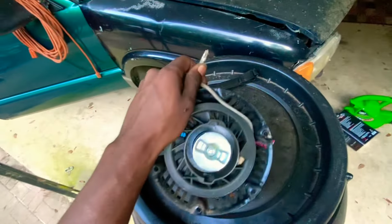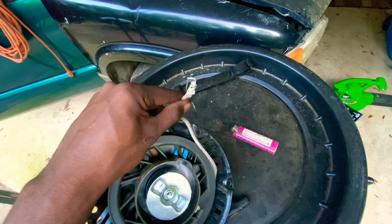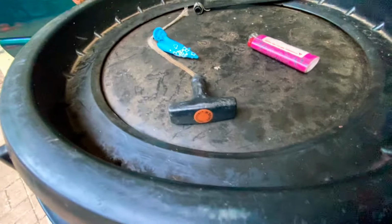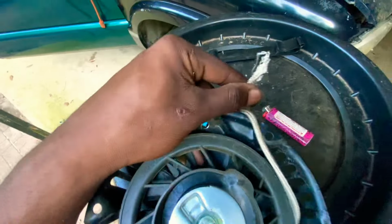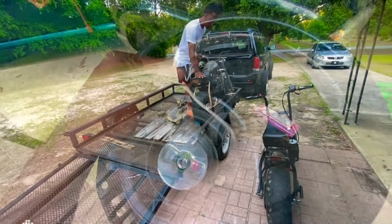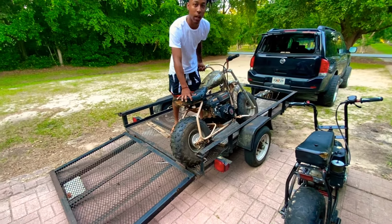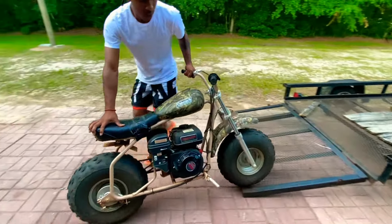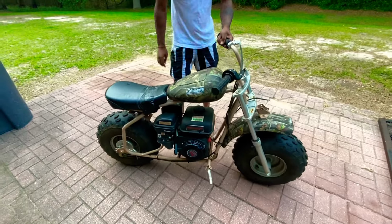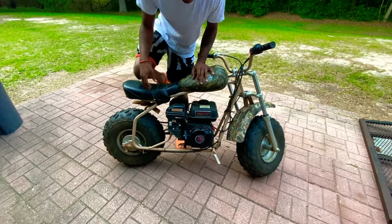Looking at this pull start, it looks like I could probably repair it. I got a steel pull cord. I'm gonna see if I can use that one and try to repair it. It reminds me of a motorcycle. I can't remember what kind it is, I think it's a Ducati or something like that. All right, we gonna see if it starts.